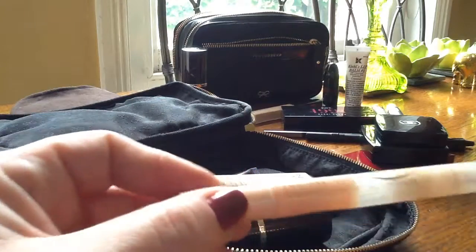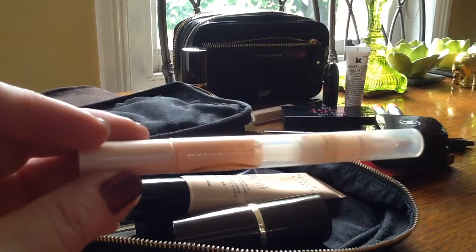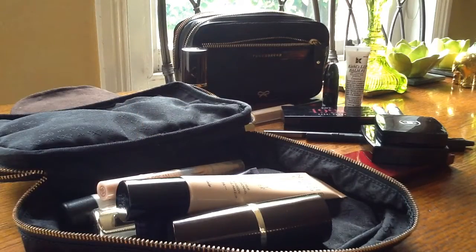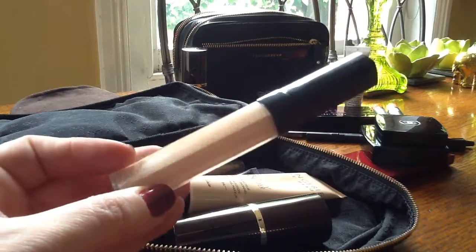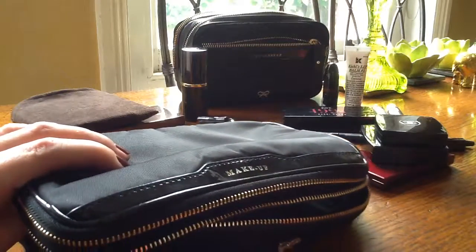I'm taking my Maybelline Dream Lumi Touch Luminizer as a highlighting under eye concealer. Yes, I guess concealer highlighter. I think I'll be buying some more of those in New York. And my Chanel liquid concealer as well going in there.